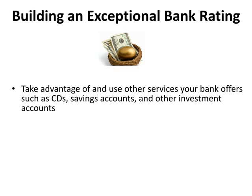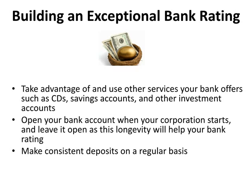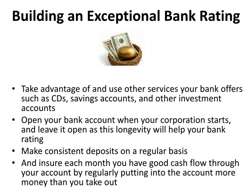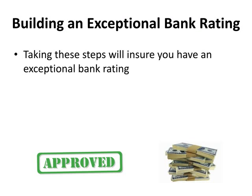Take advantage of and use other services your bank offers, such as CDs, savings accounts, and other investment accounts. Open your bank account when your corporation starts and leave it open, as this longevity will help your bank rating. Make consistent deposits on a regular basis. And ensure each month you have a good cash flow through your account by regularly putting into the account more money than you take out. Taking these steps will ensure you have an exceptional bank rating.